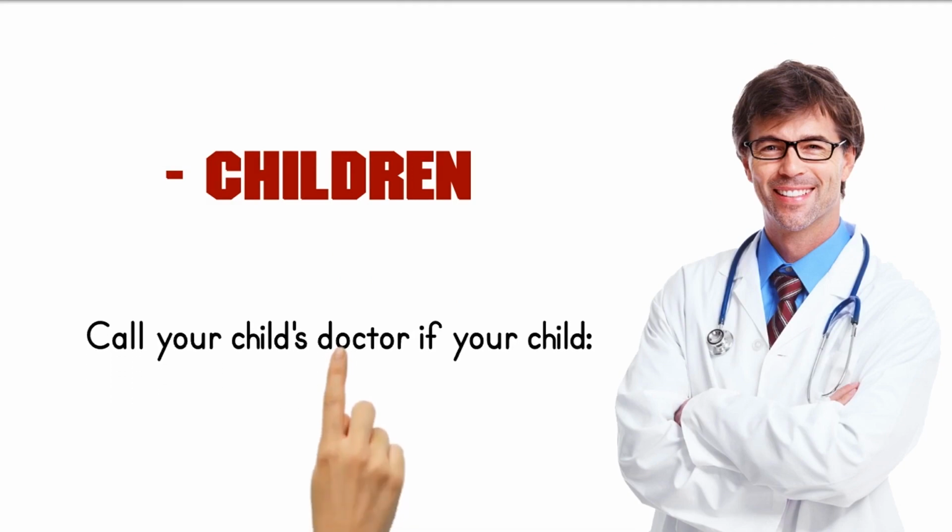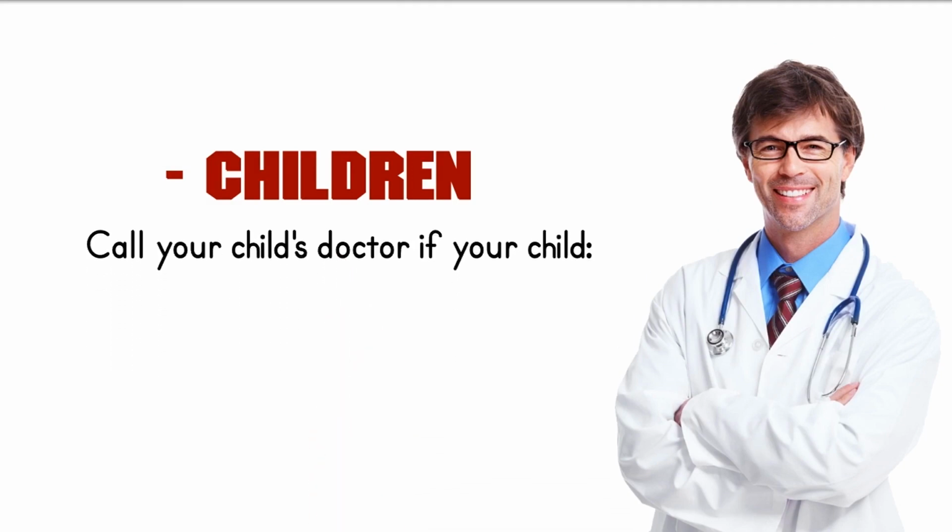Call your child's doctor if your child: 1. Is listless or irritable, vomits repeatedly, has a severe headache or stomachache, or has any other symptoms causing significant discomfort. 2. Has a fever after being left in a hot car. Seek medical care immediately. 3. Has a fever that lasts longer than 3 days. 4. Appears listless and has poor eye contact with you.